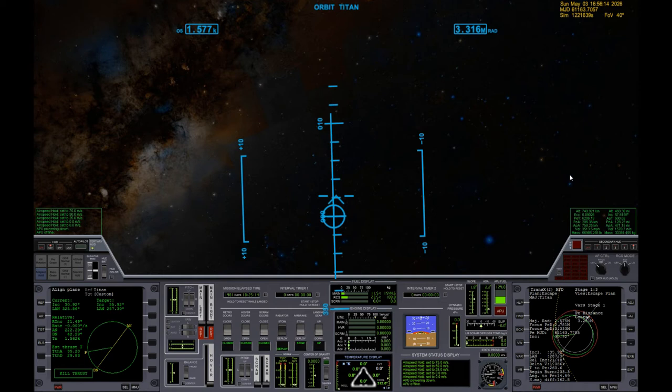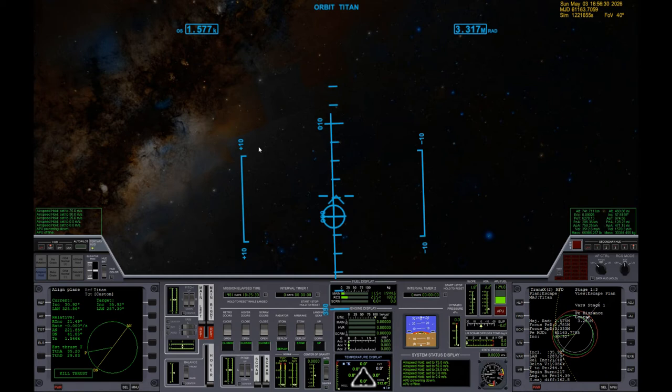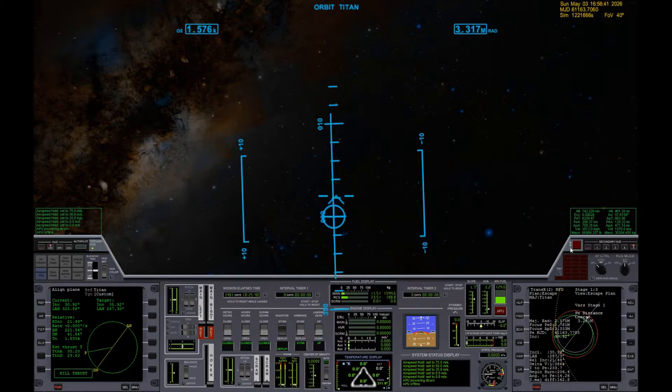So let's do our maneuver checklist for good measure. So check throttles off, good. Hover and retro doors, we want those closed. They are closed. RCS mode, rotation, yep. Lights as desired, all lights off. That's fine. HUD on, secondary HUD on, tertiary HUD on. Okay, so we're ready to go.